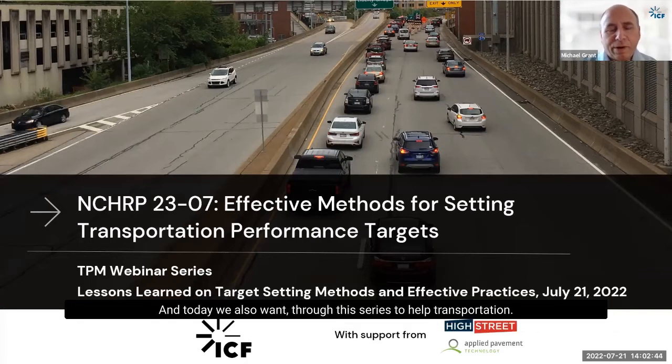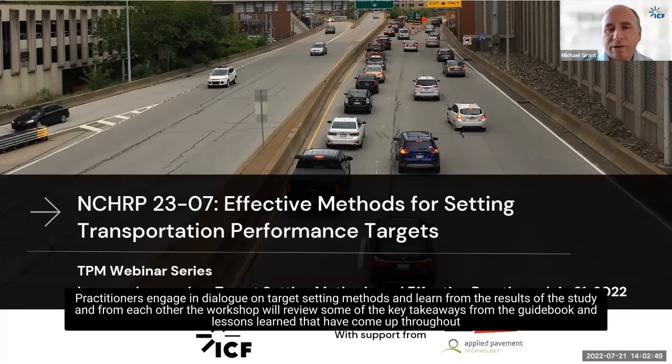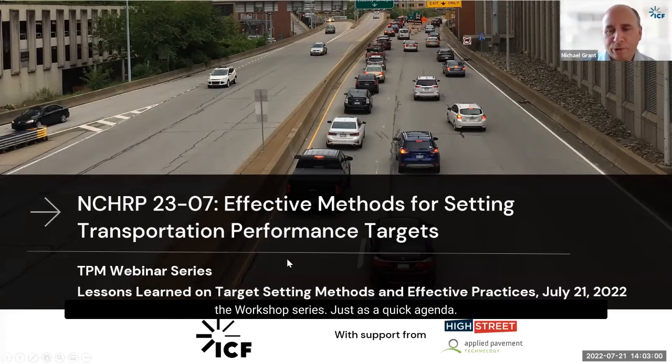And through this series, we also want to help transportation practitioners engage in dialogue on target setting methods and learn from the results of the study and from each other. The workshop will review some of the key takeaways from the guidebook and lessons learned that have come up throughout the workshop series.